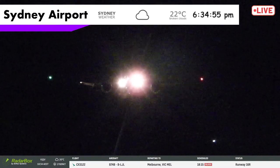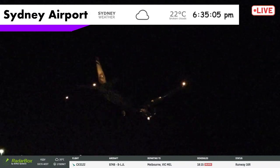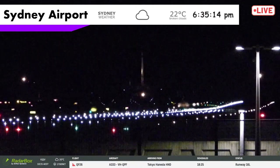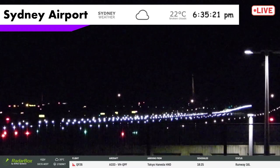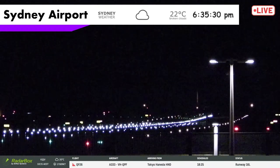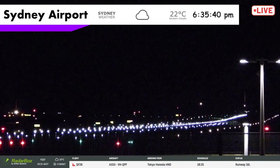Might not be a 737. No, this is our A330. That's a 777. Etihad Airways, Boeing 777-300ER, all the way from Abu Dhabi in the United Arab Emirates. So I only took three tries to guess that. Crazy.